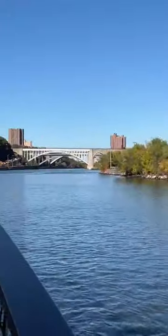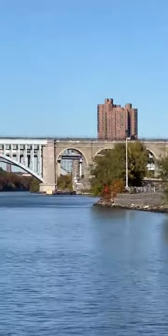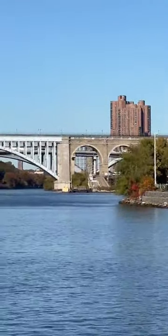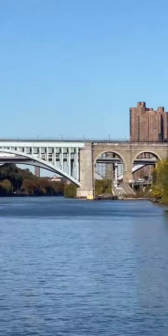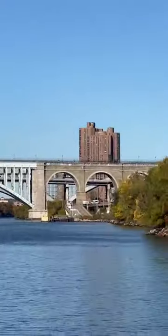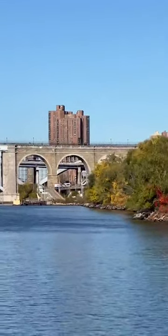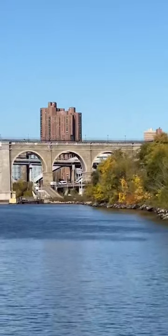Right here, we're seeing it from a distance. High Bridge. Surprisingly, not that many tourists go to it. I mean, it's just a bridge. But it is cool to know when you're standing on it. Half of it, as you can see, is new, but the other half is indeed the original version from more than 120-something years, even more than that ago.